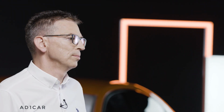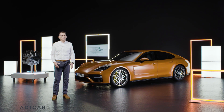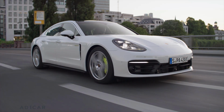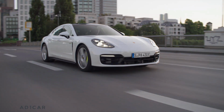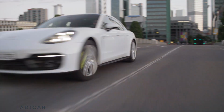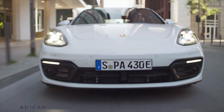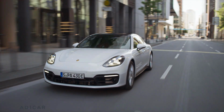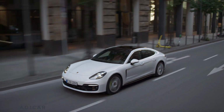Porsche is also systematically following its e-performance strategy with the new Panamera 4 S E-Hybrid. The 4 S E-Hybrid has a system power of 560 PS and an impressive maximum torque of 750 Nm. The heart of the drivetrain, the 136 PS electric motor, works together with the 440 PS 2.9-liter V6 bi-turbo engine.